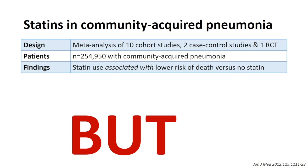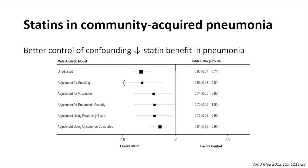But it's important to consider the limitations of this study, particularly the studies included. As I mentioned, most of these studies are observational. In fact, over 99% of the patients in this study were allocated to statins in a non-randomized way, which means we have to consider things like bias and confounding, because patients who are given statins are systematically different from those who are not. In fact, when the authors of this meta-analysis looked at studies based on how well they accounted for potential confounding and bias, what they found was that the better the study design, the better it adjusted or used other methods to minimize bias and confounding, the lower the magnitude of association between statins and better outcomes.